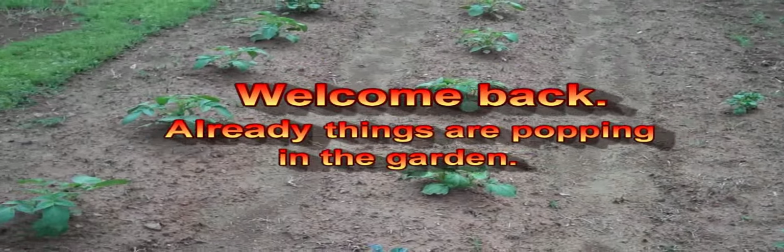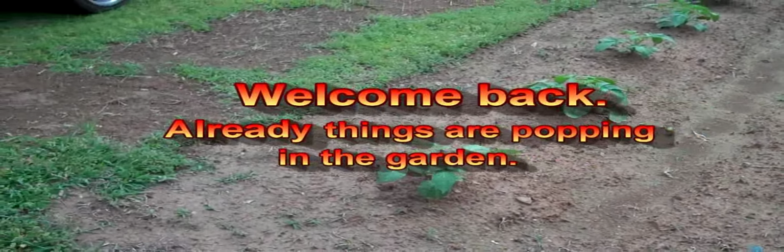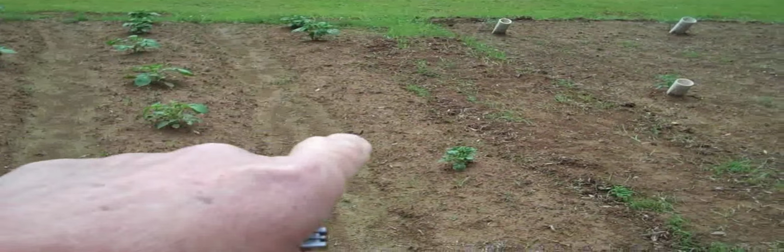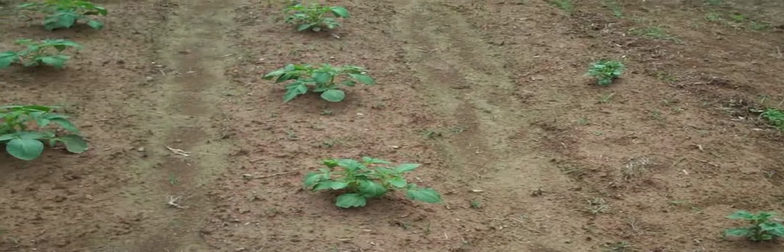Well, hello once again, and as you can see, for anyone who's interested, the garden is doing a lot better. Look at those potato plants. They really came up a lot. Unfortunately, I have a blank spot right there. They decided not to come up, and right here didn't come up, so that happens.